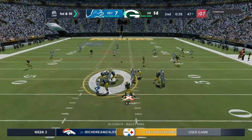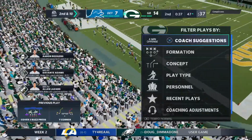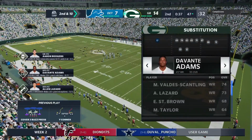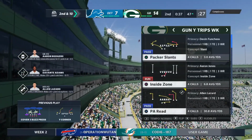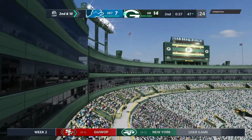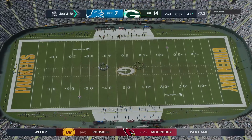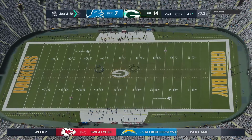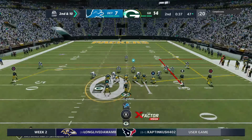On 1st and 10, here's Rodgers. And this will be incomplete. Physical play on the football there, and it's 2nd down. As his old brain remembers, when I see 5 wide receivers on the field as a defender, I know the ball's coming out hot. They expected it and got there and popped it free. An incomplete pass on 1st down. That leads to a 2nd and 10.